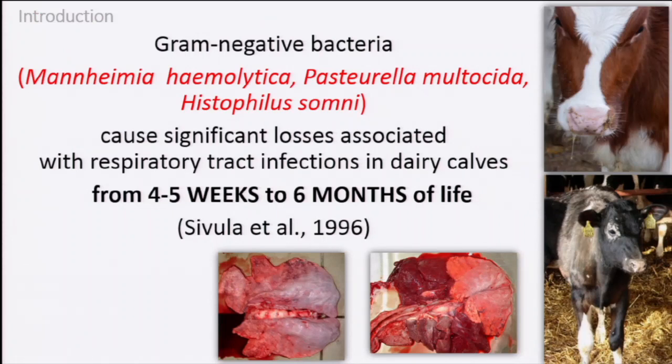So, the gram-negative bacteria like Mannheimia haemolytica, Pasteurella multocida, or Histophilus somni may cause significant losses associated with respiratory tract infection, not only in beef cattle, but also in dairy cattle, from several weeks up to 6 months of life.